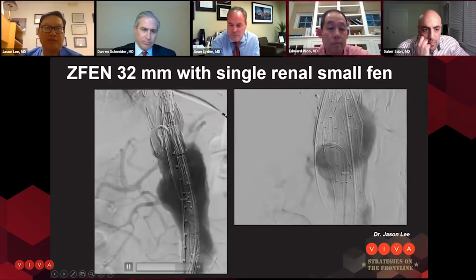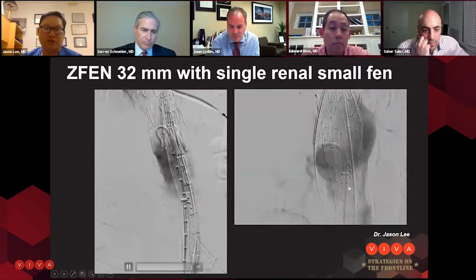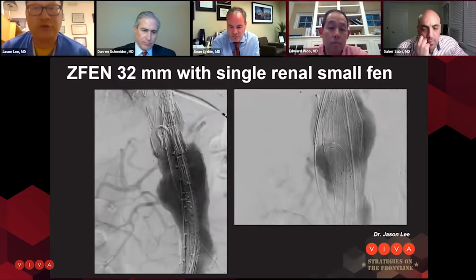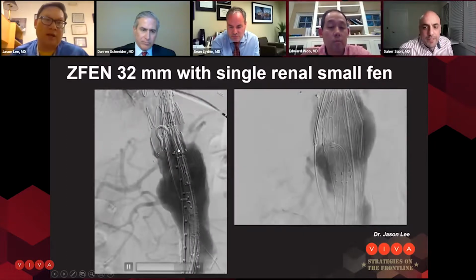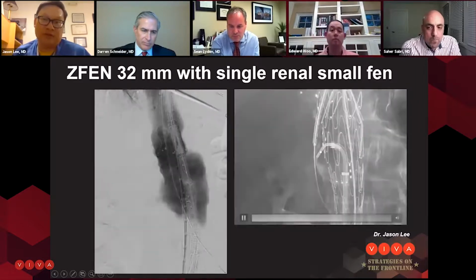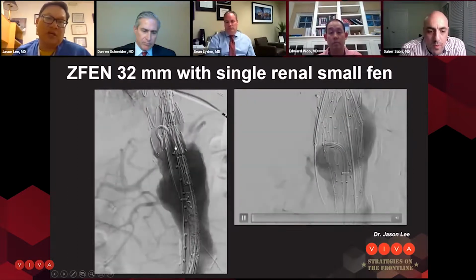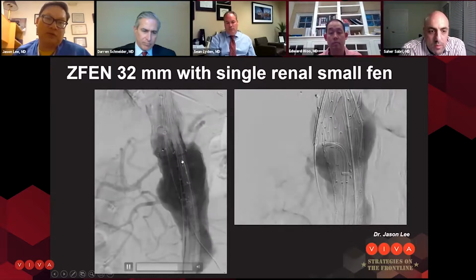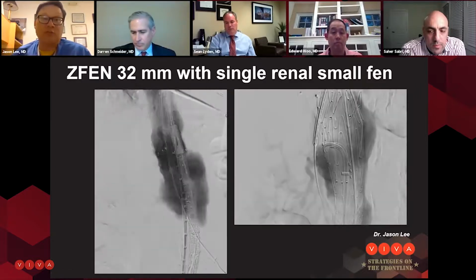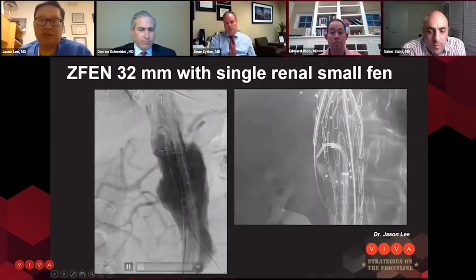With all that in place, we had built a 32 millimeter ZFEN with a single renal small fen. When you build these as a 6x8 small fen, you can put this down 32 millimeters from the top, so you've got about 28 millimeters of fabric above the fabric of the commercially available device. So again, from above, you're in the SMA and in position with your 779. We place the ZFEN through and line up, and then you only have a single hole to line up. We talked about the difficulties of manipulation and lining up if there are multiple fenestrations. When you only have to line up one, the degree of difficulty becomes much easier.